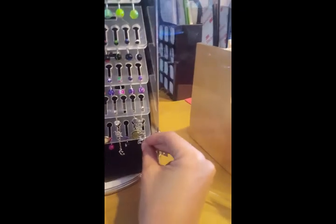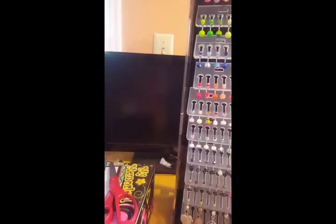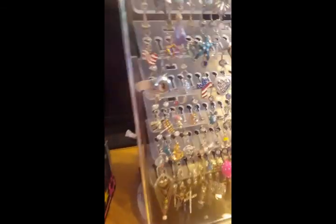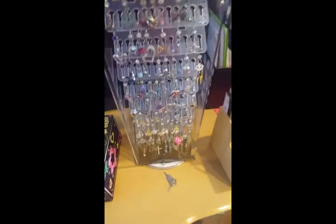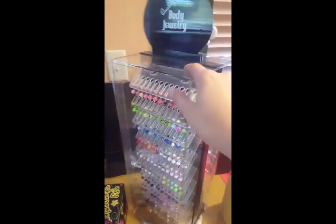And this reindeer. Okay, $7. So, there you have it. If you guys are interested in any of these, I do have more. This case holds 250. I don't have it filled yet, so you can see there's a couple of empty spaces. Not many. There's probably only like 220 in here.